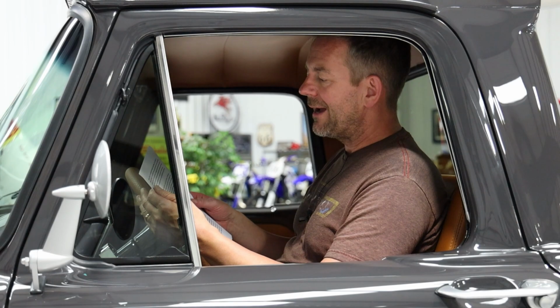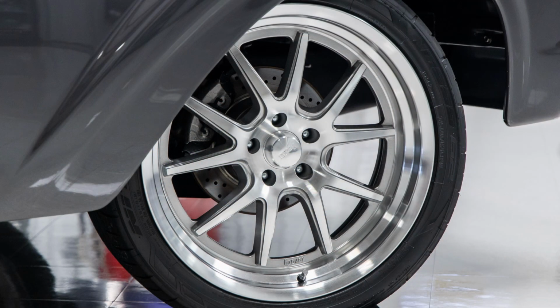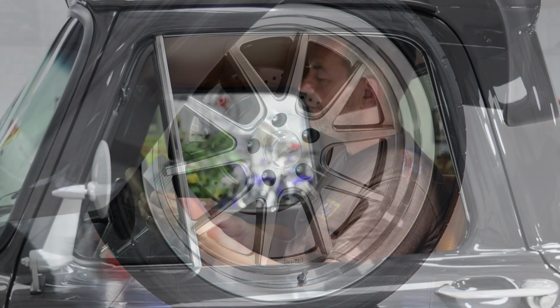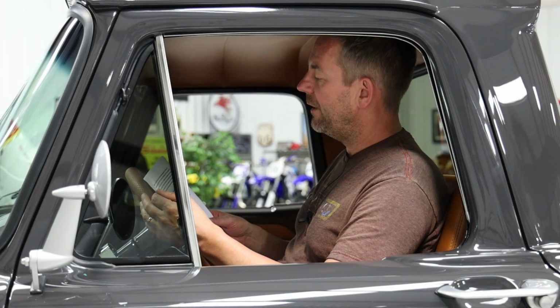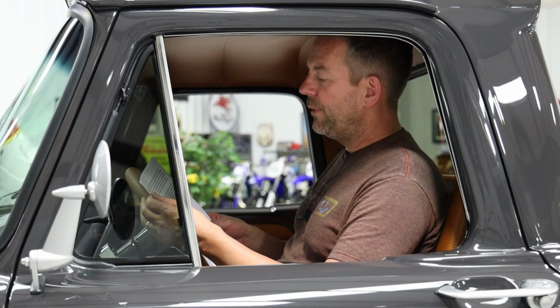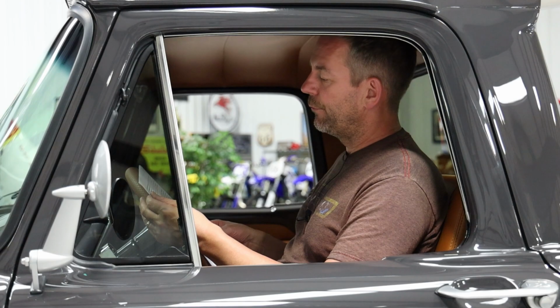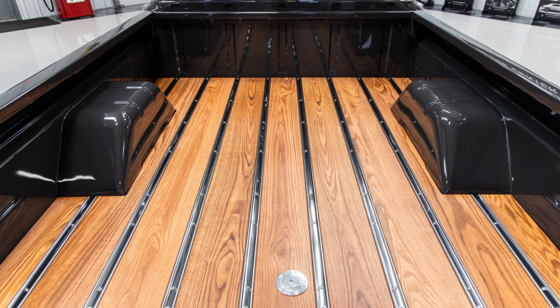It rolls on Rocket Racing Attack titanium machine forged 20x8.5 wheels. The wheels are wrapped in Nitto NT555 G2 tires. They're 245/40-20 in the front and 245/45-20 in the back. The rear bed liner, side panels, rear tailgate and inner wheel wells were also repainted in the Porsche gray black, which I'm now getting into the bed.